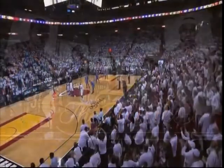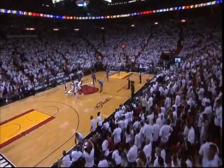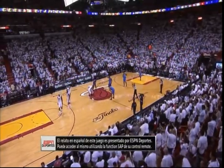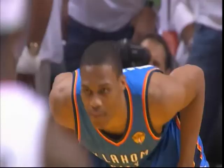Welcome back to Game 5 from the American Airlines Arena. A Spanish language version of today's game presented by ESPN Deportes. Use the SAP function on your television. And we're ready to go.